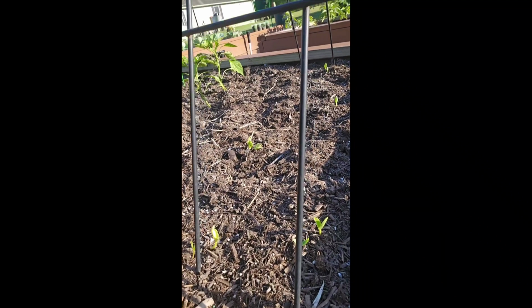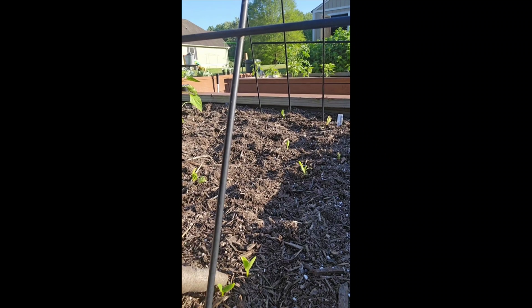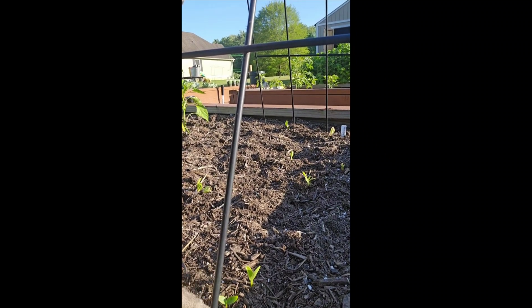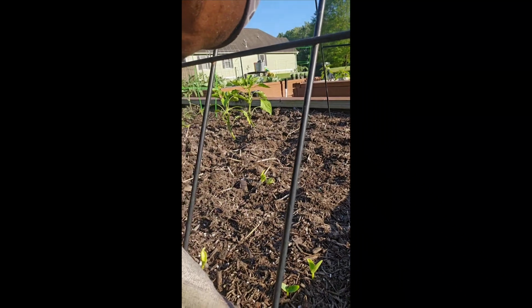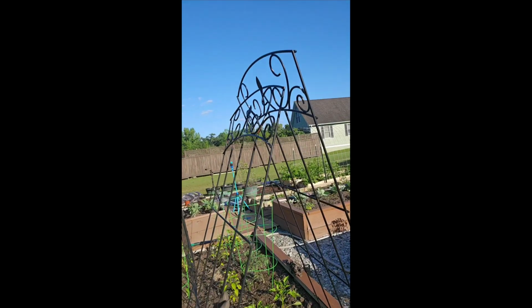Over here on this trellis right here, they're finally coming through. Can you see it? Yeah, they're finally coming through. Yay! Look at that. That is called Malabar spinach. This is also my first time planting Malabar spinach. It's a climbing spinach, so it's going to climb up this trellis. And hopefully it will put on a beautiful display of big spinach leaves. So I am really looking forward to that.